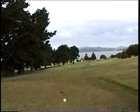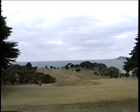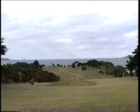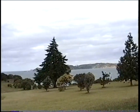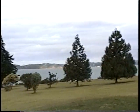Number 10's a downhill par 3. This looks like a really hard hole, number 11, a long dogleg left par 4 that juts out into the peninsula here. It looks like the fairway could use a little work too. The wind is really starting. Large boat out there in the bay.